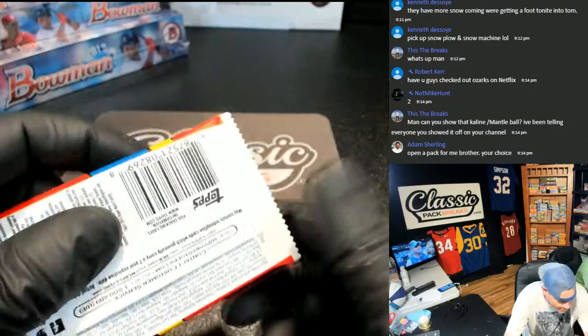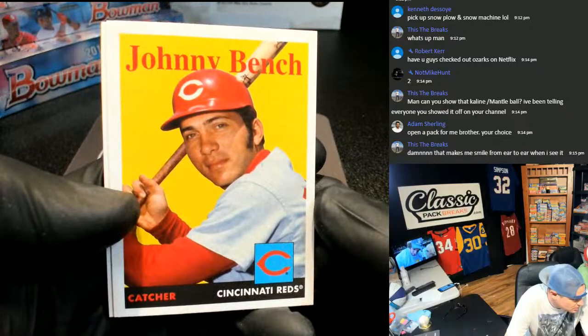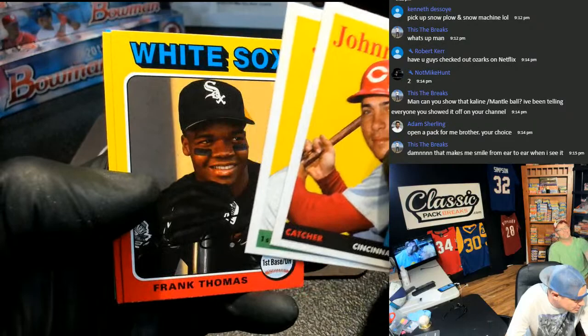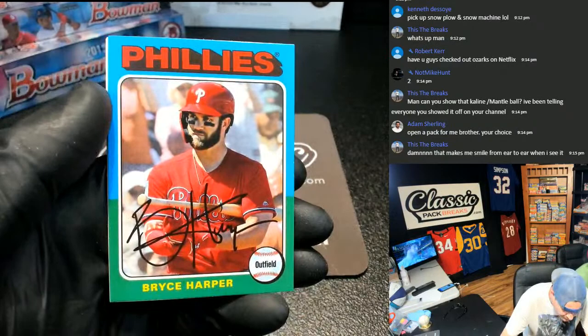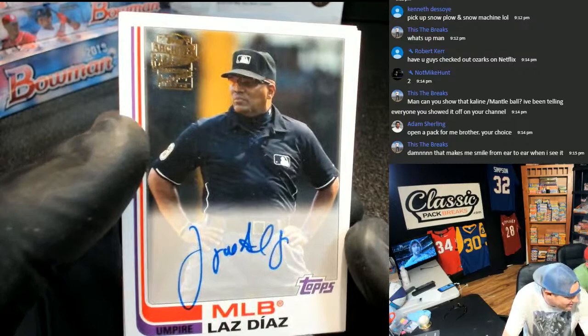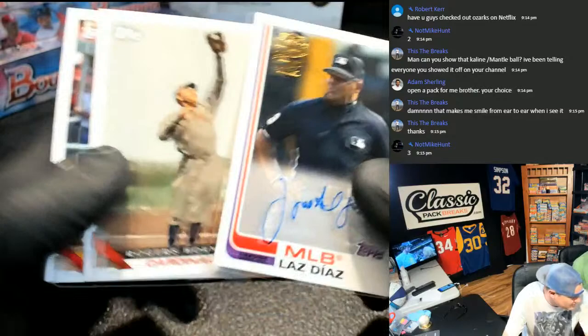Man, Nate over here in Texas looking for a banger here. Here we go. Johnny Bench. Jim Thome. The Big Hurt. Oh, is it? Is it? Danny Jansen. It's Reese McGuire, isn't it? Yeah. Bryce Harper. Boom. There it is. An umpire. Wow. An umpire. Snuck him out. Golly, an umpire auto killer. I don't think we've seen that one, though. Rogers Hornsby and Joe Morgan. I'll be damned.